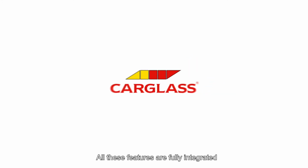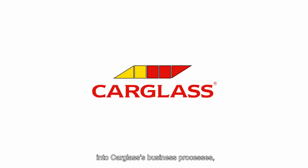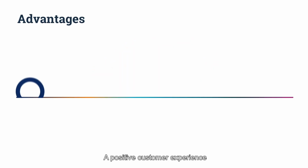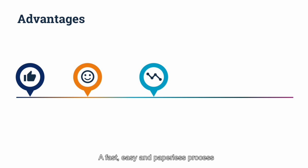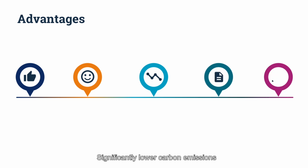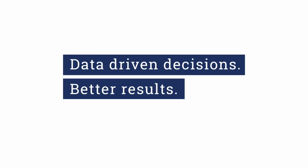All these features are fully integrated into Carglass's business processes, giving them major advantages: a positive customer experience, increased employee satisfaction, more efficient technician scheduling, a fast, easy, and paperless process, significantly lower carbon emissions. ORTEC, data-driven decisions, better results.